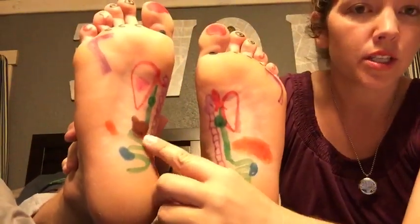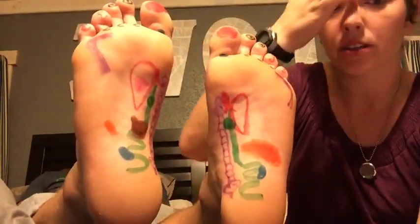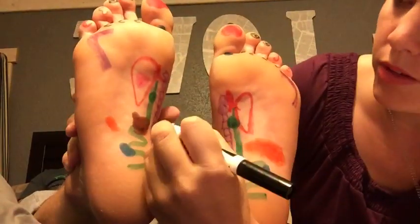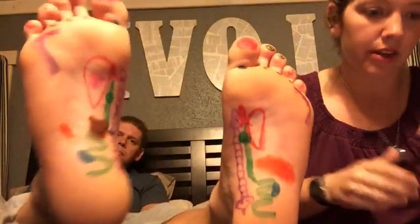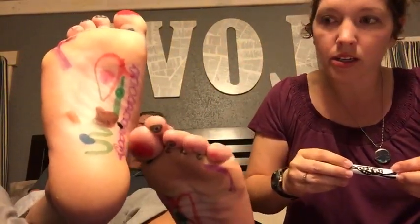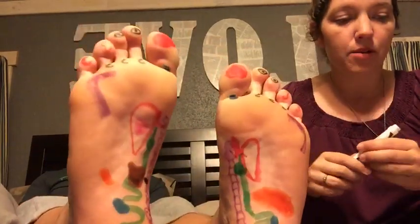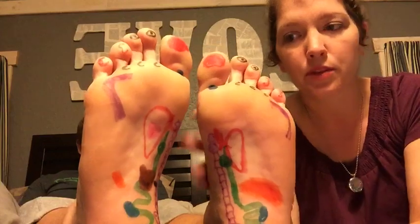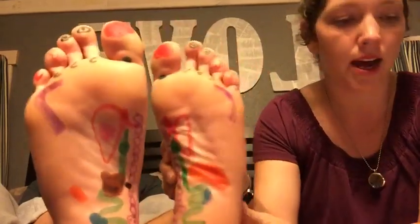So, correction, this was the stomach. I said adrenal glands earlier. It's the stomach. The adrenal gland is kind of to the side of it, right there. Okay? Alright, so those are the major areas that I wanted to do on the bottom. Now, there are also some points on the top of the feet, and I do want to show you one more on the side.